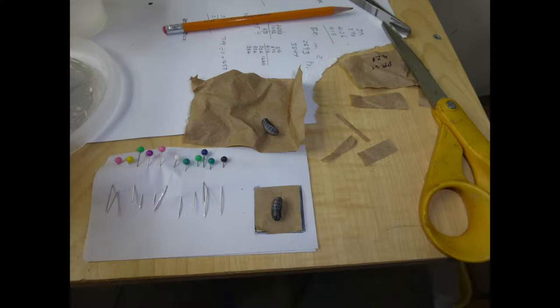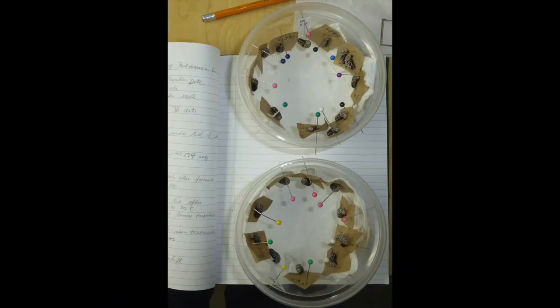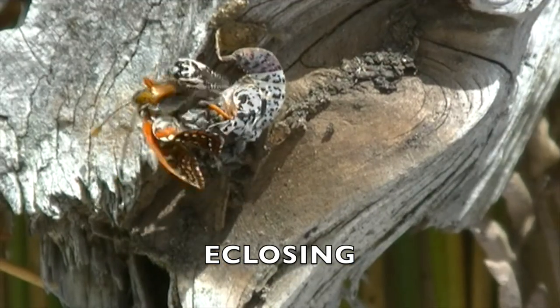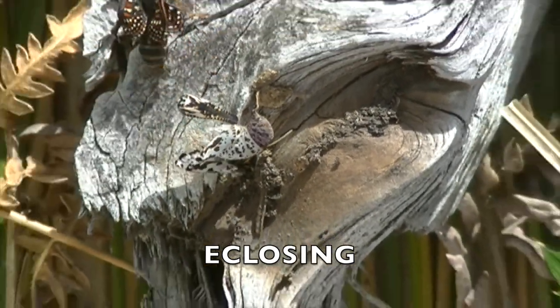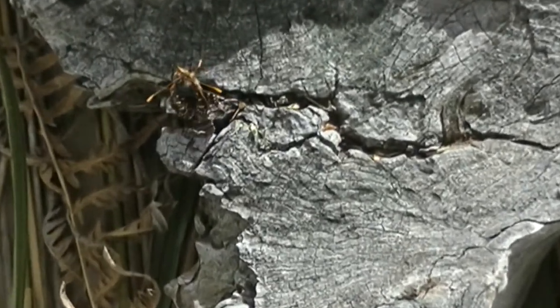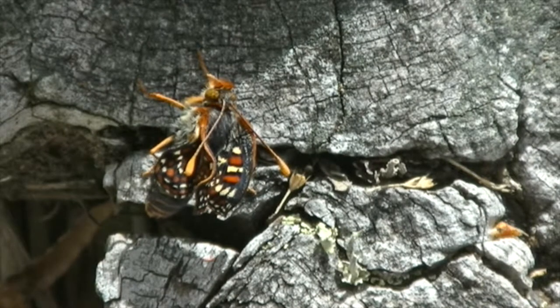Every pupa is weighed and identified to maintain records of the matriline, that is, their mother. The pupae are stored in plastic containers awaiting eclosure. The hatching of the butterflies usually falls into the month of May, which is called eclosure. The butterfly first must rest and expand its wings before it can take flight. This can take several minutes.